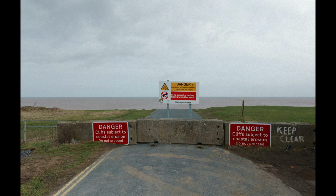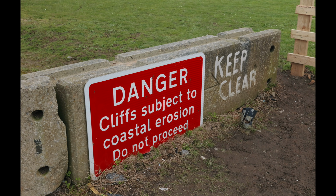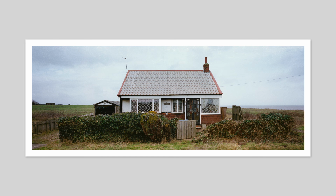Anyways, gonna see if I can get through the rest of this roll before the day ends. I'm gonna just visit one last spot in mind and yeah, go from there. Decide on what happens tomorrow.